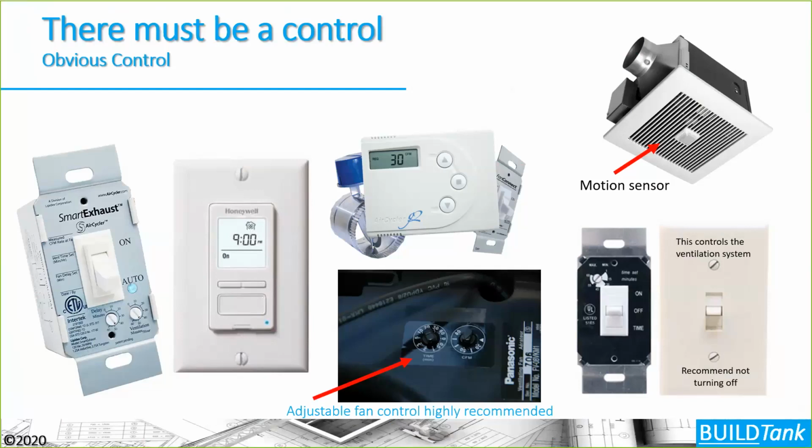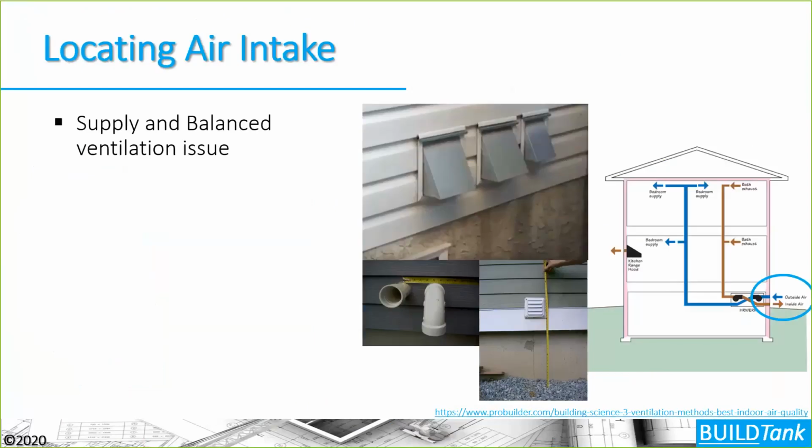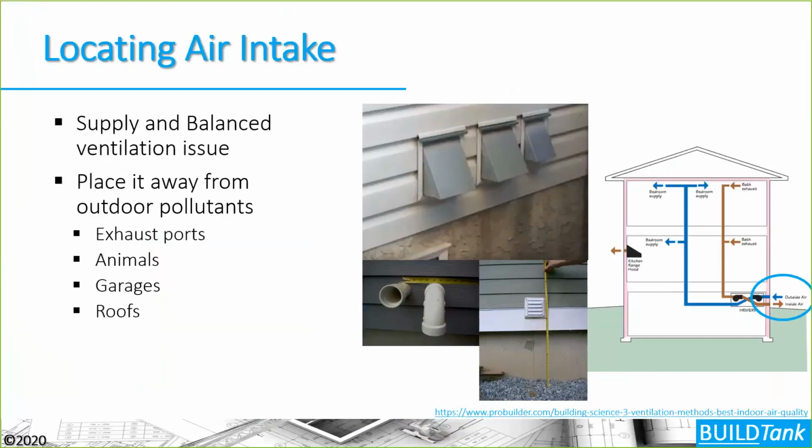We recommend that you don't turn it off, because ultimately the ventilation system only works as well as our education to the occupant to ensure that they don't turn off the system. Because in essence, code and these programs allow that potential. But we want to ensure that they don't turn it off, so label your systems and label your controls. The programs go a step further with regards to air intake. They ensure that you have these exhaust ports and inputs present, but you also want to make sure that you're not getting pollutants from outside back into the house. So they need to be installed properly here.